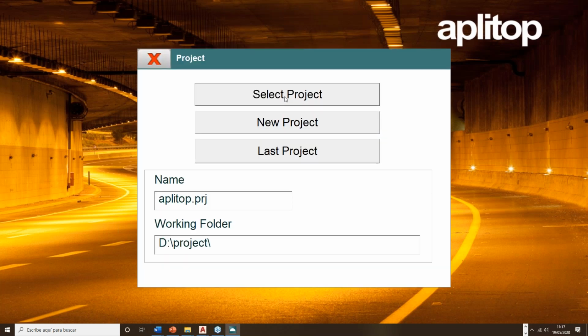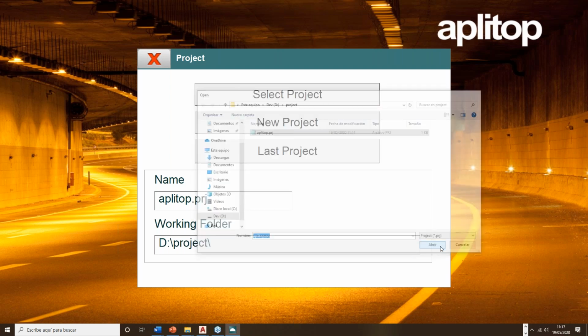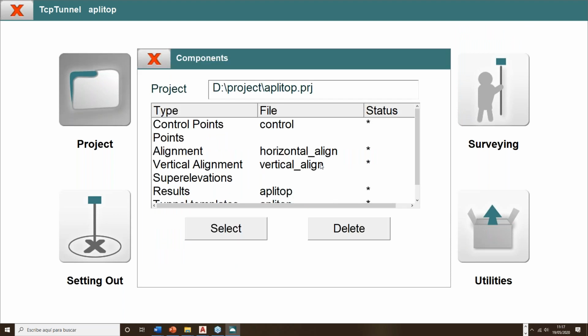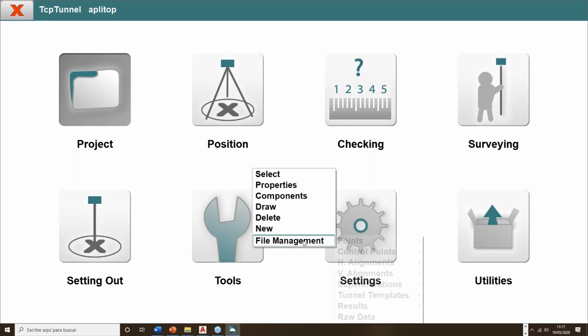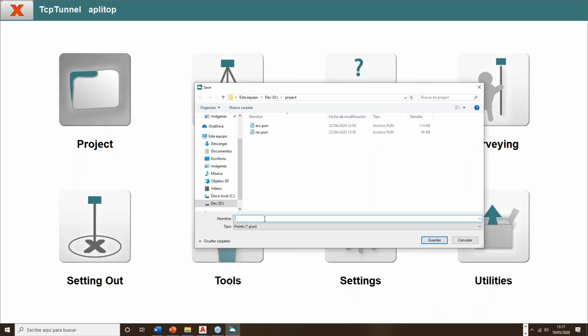We select the project. We go to the project folder. This is the main menu. Here we have the components of the project. And the first thing we have to do is to create a point file to store the points. New file, Cross-sections.